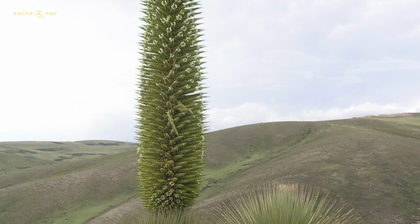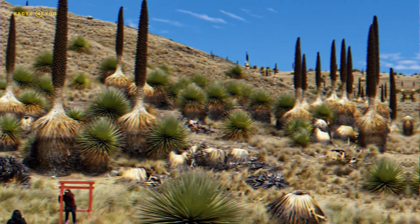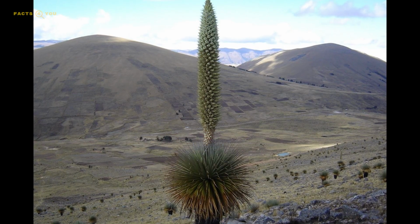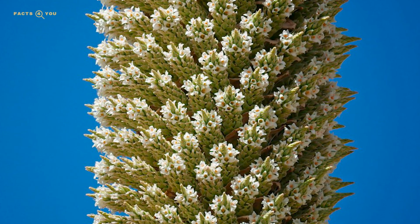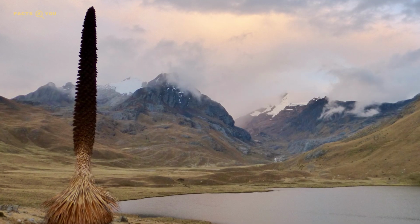It forms a dense rosette of narrow, spiky leaves that can reach up to 3 meters in length. The true spectacle begins when it produces a towering flower spike, the tallest of any bromeliad, reaching up to 10 meters, about 30 feet, in height. This inflorescence can bear over 8,000 white to greenish flowers, capable of producing millions of seeds before the plant dies.